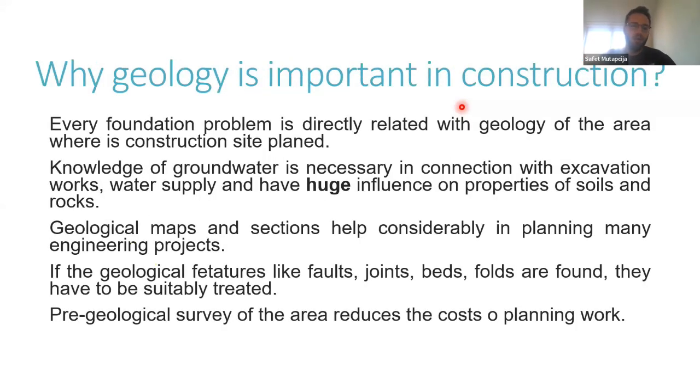So why is geology important in general? Every foundation you have is directly related to the geology of the area. So what you need is to have the geological map and to see how everything looks, so you can expect some things and plan some things based on that. As well, water. You need to have a really good understanding of the groundwater, because water is basically your biggest enemy and has a really huge influence on the properties of soil and rocks. We're going to speak about that a little bit later.